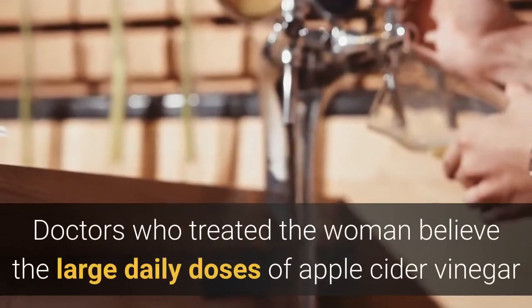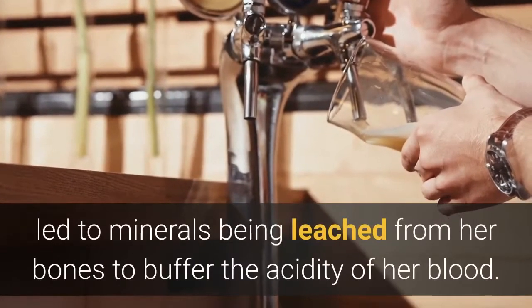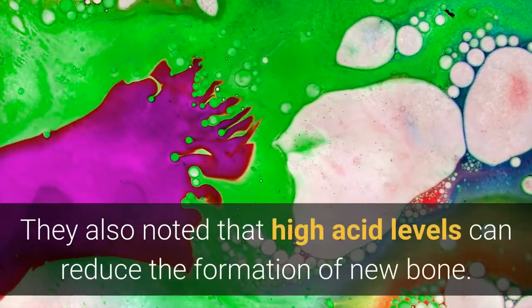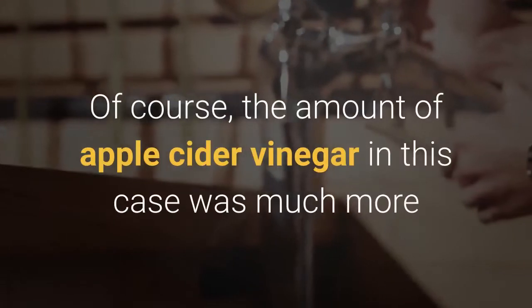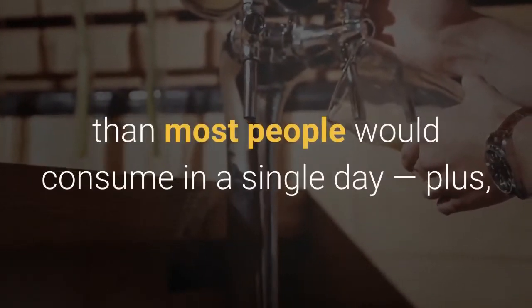Doctors who treated the woman believe the large daily doses of apple cider vinegar led to minerals being leached from her bones to buffer the acidity of her blood. They also noted that high acid levels can reduce the formation of new bone. Of course, the amount of apple cider vinegar in this case was much more than most people would consume in a single day, plus, she did this every day for many years.